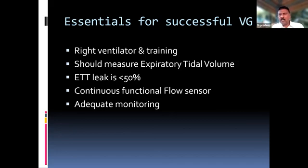And the most important thing in our units is a continuously functional flow sensor. I see this many times in my unit and in the units I go to, that the flow sensors are not working. Take it from me, flow sensors are the eyes of the ventilator. If the flow sensor is not working, the ventilator cannot see anything. The ventilator cannot see whether the baby is breathing or not. The ventilator cannot see how much tidal volume the baby has got.